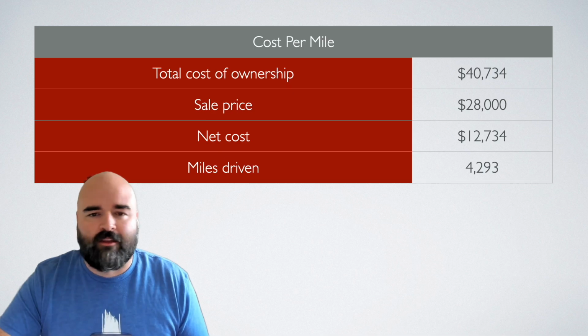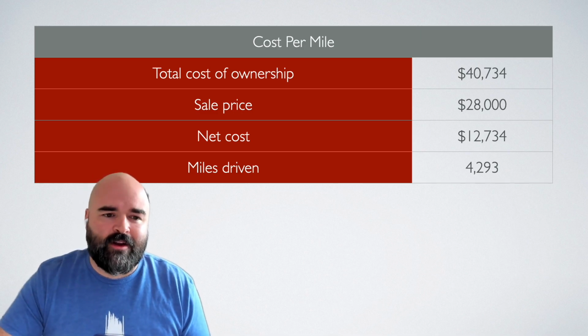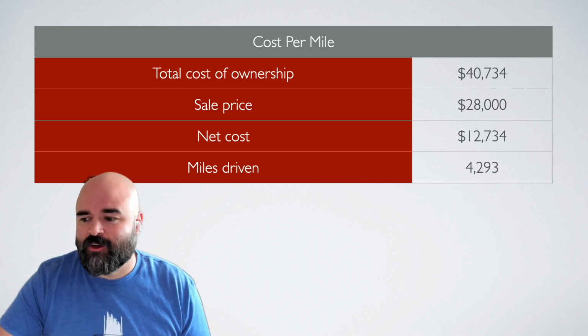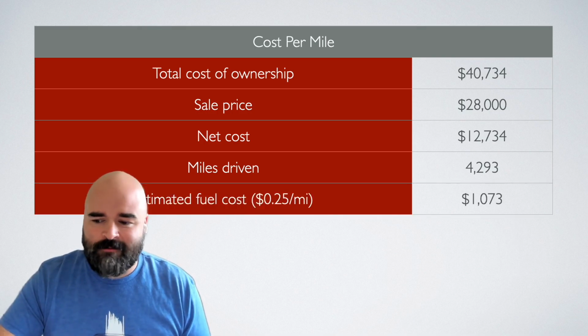I got to drive it on weekends and here and there for date nights and things like that, and took it on a few little road trips up to the mountains. But yeah, as you can see here, 4,300 miles in 2.5 years. I would have been hoping to do that every 6 to 9 months, but not the case. So such is life. So that really drives up the cost per mile, as you can imagine.